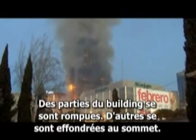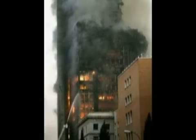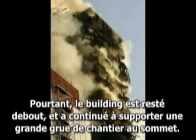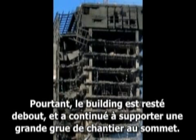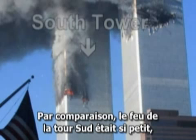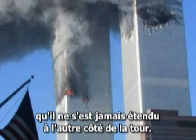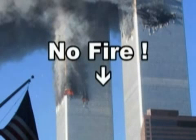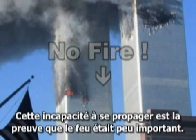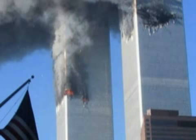Some sections of the building broke. A few portions at the top of the building collapsed. However, the building remained standing, and it continued to support a large construction crane at the top. By comparison, the fire in the South Tower was so small that it never spread to the other side of the tower. This inability to spread is proof that the fire was small.